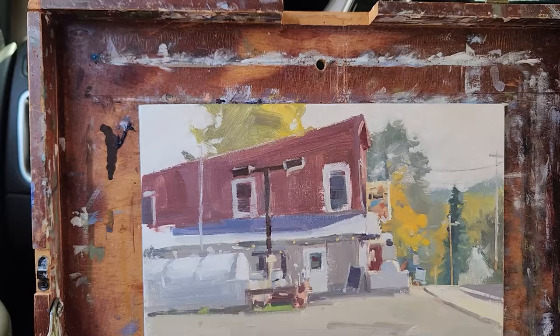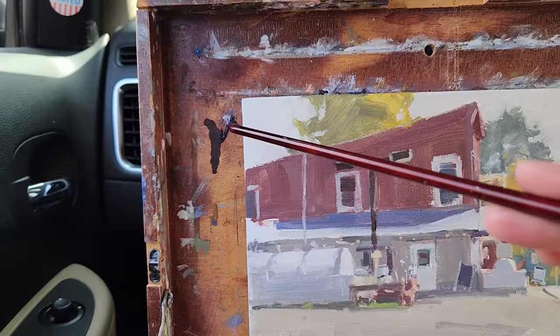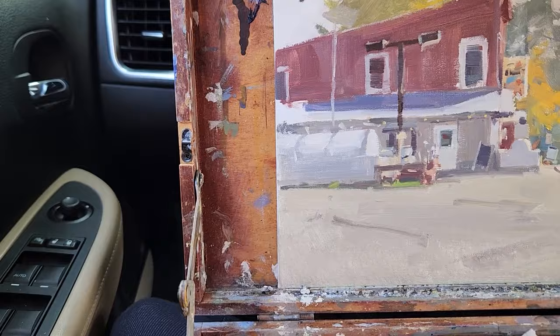I don't like this empty area, so I think I'm gonna bring this tree over, even though in reality I don't think it goes that far. But I need to fill that space. And so why not fill it with a tree?